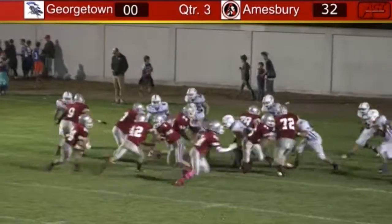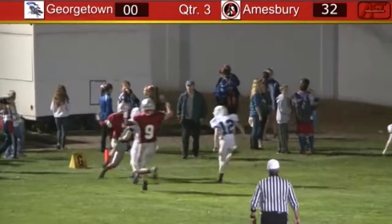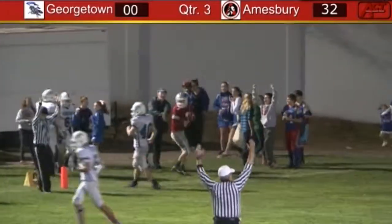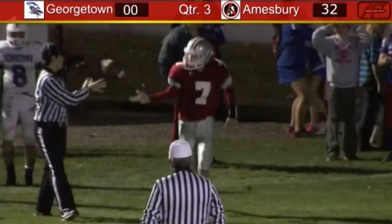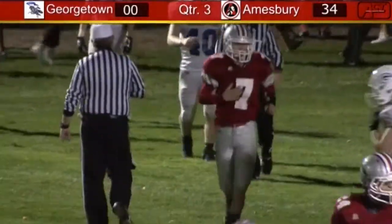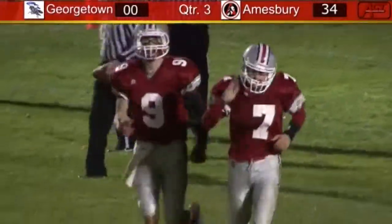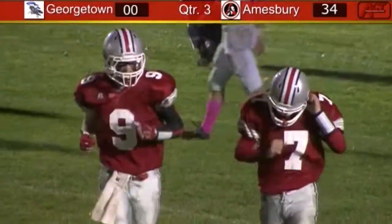Full backfield, the hook. Handoff this time to nobody. Dupree on the keeper on the left side. He's in. Beautiful fake into the line again by Jared Dupree, as the Royals, I think, were looking for Doucette that time as they had a stacked backfield. And Dupree just faked the handoff and ran to the far post.